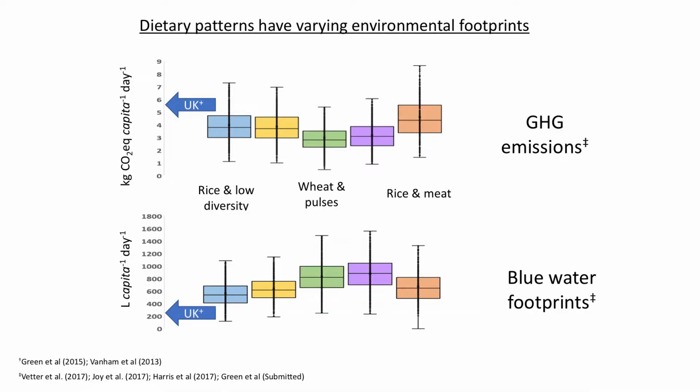The first thing that we did was, rather than look at national level dietary data, to identify some distinctive dietary patterns. And we turned to a large-scale dietary survey run by the Public Health Foundation of India called the Indian Migration Study. I've just labeled 3 of the patterns there, just there's limited space.